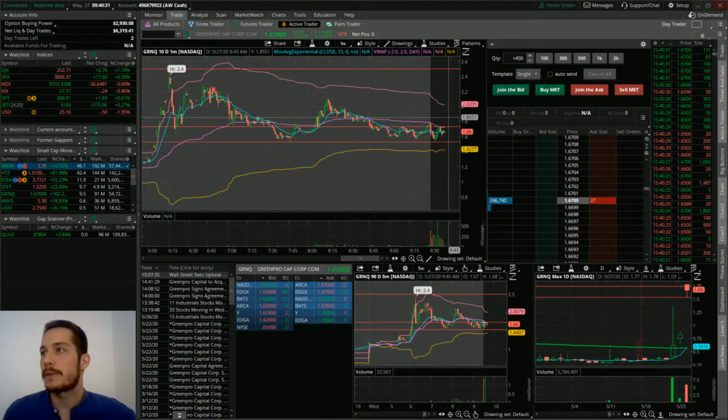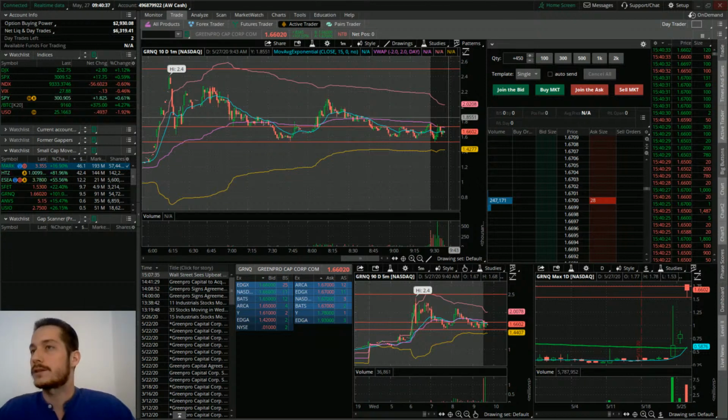I really think Hertz might have another bit of an explosion here in a second. I think I actually have a little bit of Hertz in my IRA. I got to double check this.